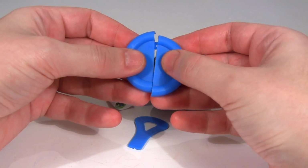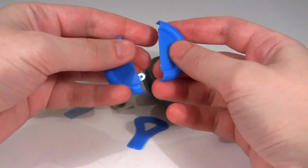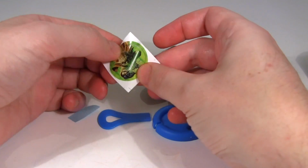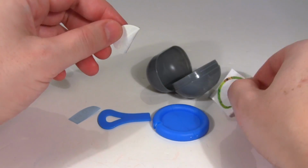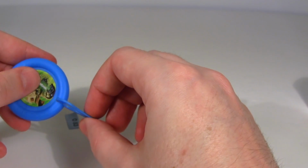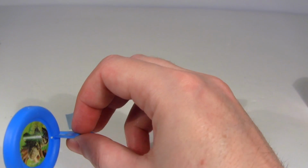But let me distract myself by building this wonderful Disco Volador. Is that what the word was? Looking at the leaflet, there are Clone Trooper, Darth Vader and Yoda versions available, and I got the Yoda, which is a sticker that I need to apply to the Disco Volador. Sticker applied, and I'm trying to come up with some kind of function for this, and I think you stick this bit in here and just fling it.